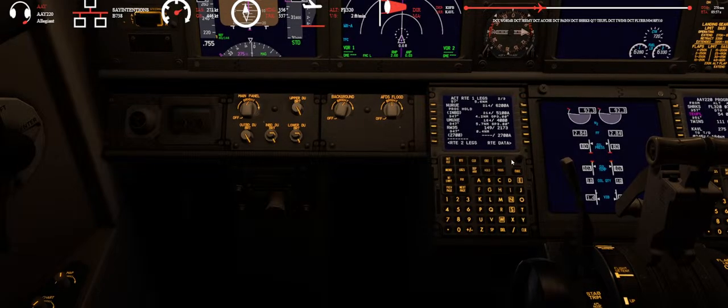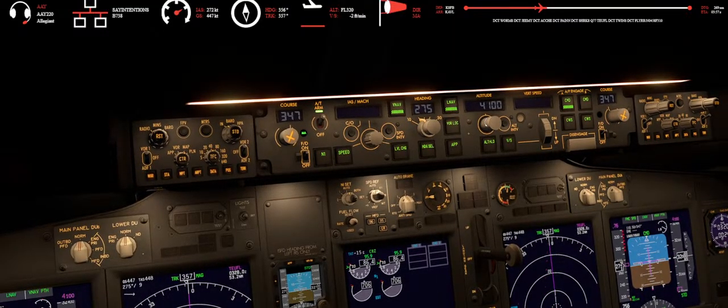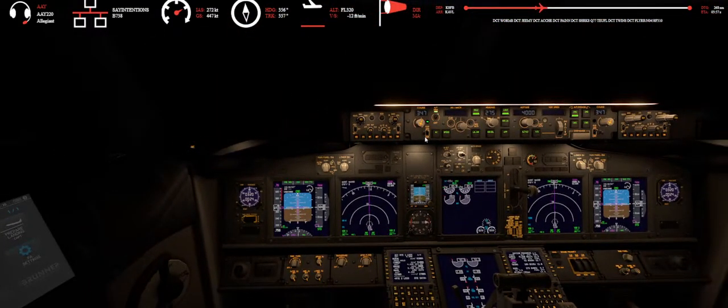Allegiant 220, descent coming up in about 20 minutes. Reach out if you want an early start. I have to do it in the box right now. Descent coming up in about 20 minutes, and to reach out to you if you want an early start. Thank you, Allegiant 220. Allegiant 220, when you're ready to begin your descent, descend and maintain flight level 220. Descending and maintaining flight level 220, Allegiant 220.